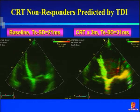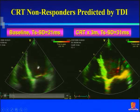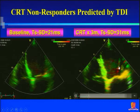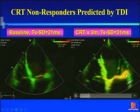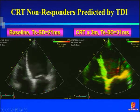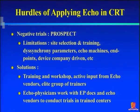So here is another patient with a borderline QRS complex duration. You can see that this patient does not have a high level of dyssynchrony because the regions are coded in green despite a borderline QRS duration. And after pacing, we find that there might be a high level of delay induced at the lateral wall. Therefore, the TSI parameter increased from 21 to 31 milliseconds after CRT. So it indicates that if you give a device to a patient without a high level of dyssynchrony, the patient might be iatrogenically induced to have a high level of dyssynchrony, therefore affecting their response rate.